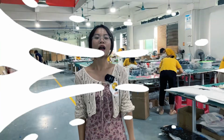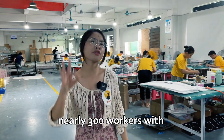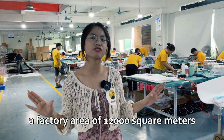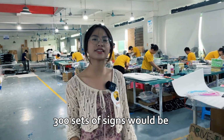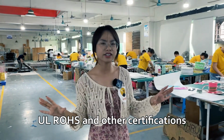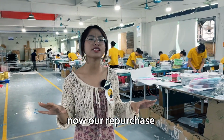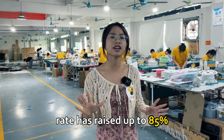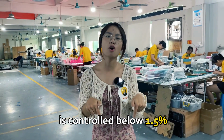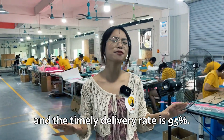Let's go. We have 14 years of manufacturing experience, nearly 300 workers, and a factory area of 12,000 square meters. 300 sets of signs are produced monthly with CE, RoHS and other certifications. Under continuous efforts, our repurchase rate has risen to 85%, the customer complaint rate is controlled below 1.5%, and the timely delivery rate is 95%.